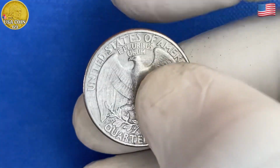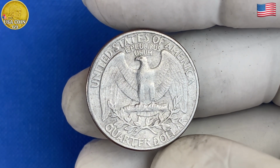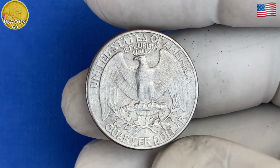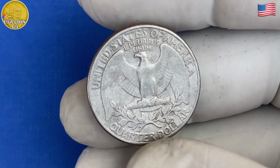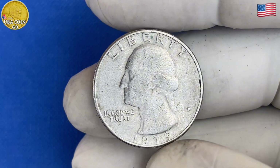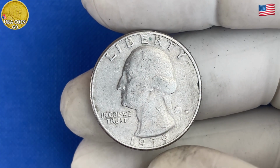That's right. The 1979 Washington quarter, despite its relatively recent mintage, has caught the attention of collectors for its rarity and potential worth. So, let's take a deeper dive into the world of the 1979 Washington quarter, explore what makes it so valuable, and discover how you might be holding onto a coin worth far more than its face value. The Washington quarter was first introduced in 1932 to honor George Washington, the first president of the United States.